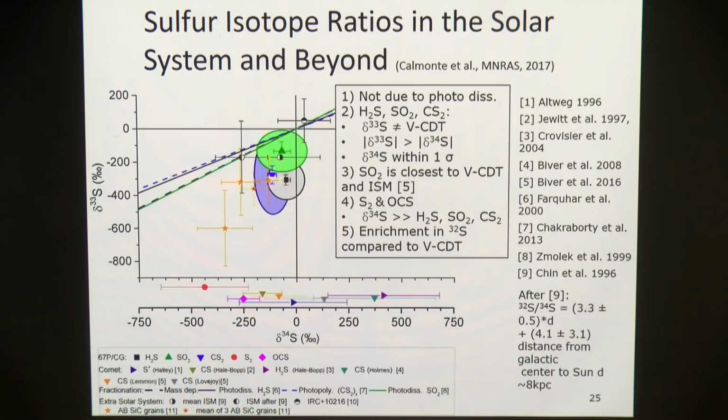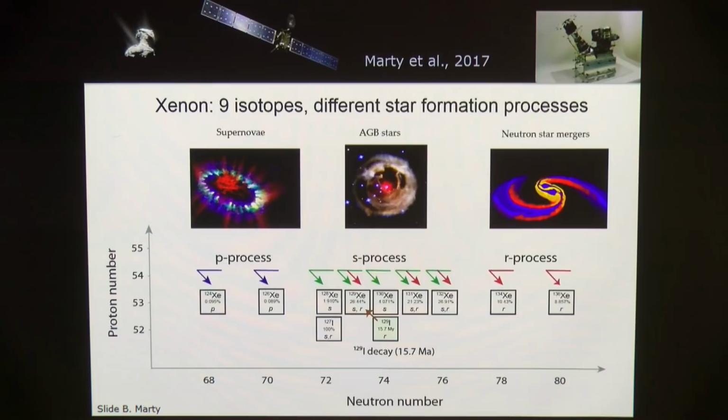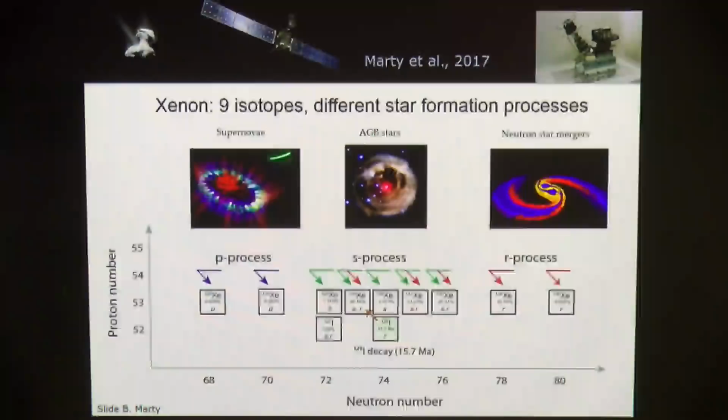One of our nicest measurements is the xenon. Xenon, we have 9 isotopes, and we have detected 7 of them. And they really tell you where the material comes from. There is no chemistry involved in xenon. Or at least very little. It's not none, but it's very little.